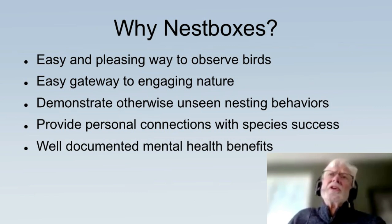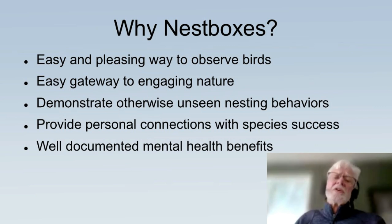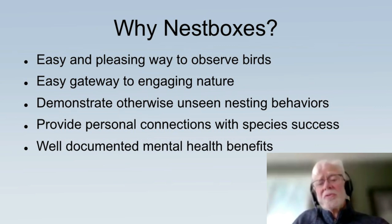So we also are reading a lot in the science magazines and newsletters these days about mental health benefits of being out in nature. I think those same benefits accrue when you're sitting out watching the birds go through their life history in bird boxes that you've provided for them.